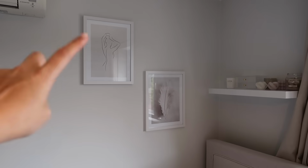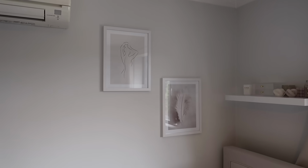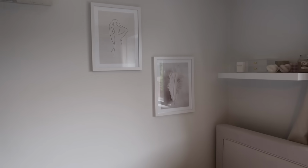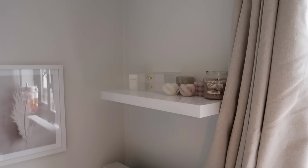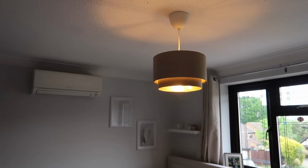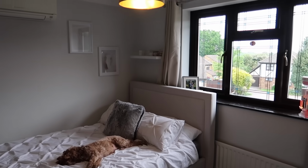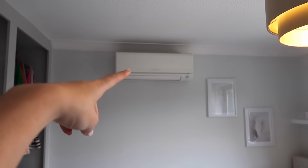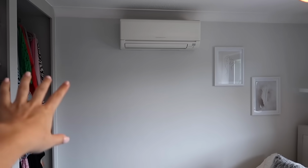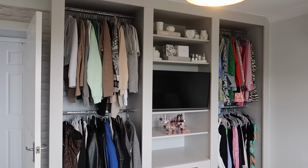I've still got my Desenio prints next to the bed here. I have just changed the frame of them though to a white one because before it was a blushy, pinky colour. But I've changed the frames to white, and then I've still got my little shelf up there with some candles and some extra storage if I need it. It's all the little touches. I've got a new lampshade from Next that also is the same colour as the bed and it looks really nice. And then obviously I've got my aircon unit. If that wasn't there, I probably could have displayed a little bit more here, but it won't really go because of that unit.